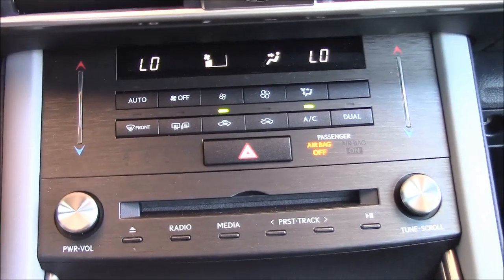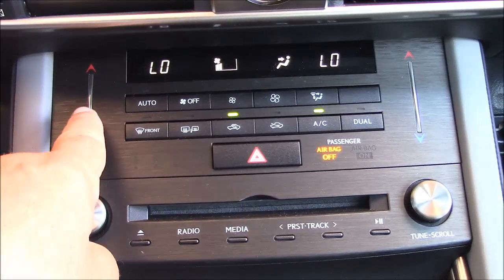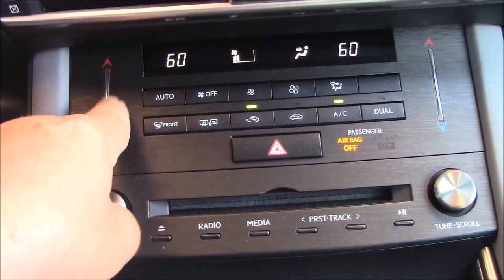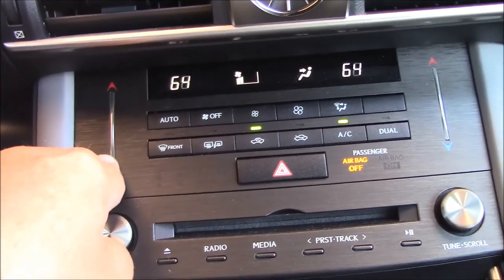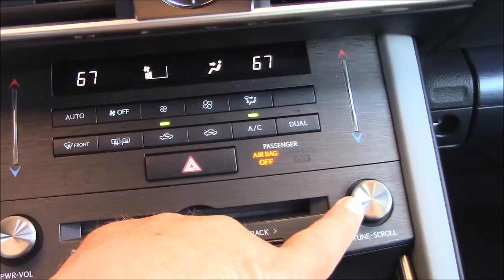The climate control is very easy to use. Well, almost. Instead of the knob to control the temperature, you have the silly finger touch thing, which, well, it works, but it's kind of silly. I think they're doing away with this in the next model, as they should. Simple knobs work every time.